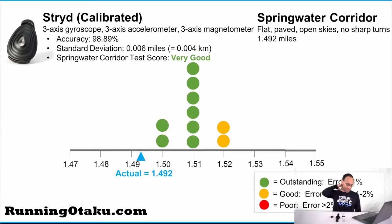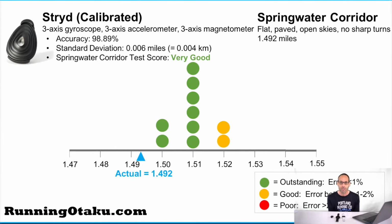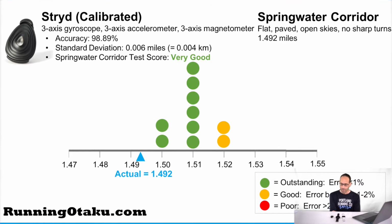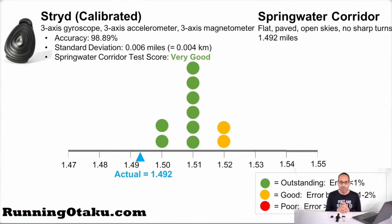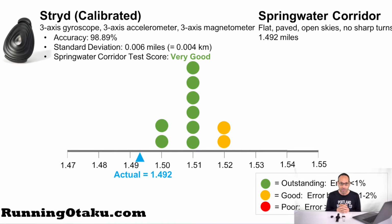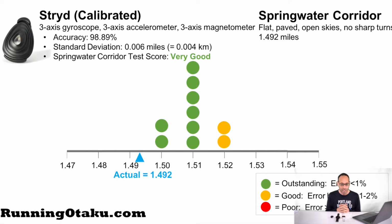This one came in at a very respectable 98.89% accuracy. So in terms of a mile, that's just 59 feet of error. And in terms of meters, it's only 11 meters per kilometer error. And the precision was amazing again, 0.006. So super precise, much better than the other two last week and again this week.